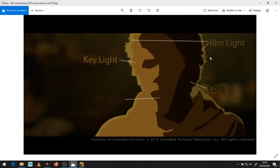Okay, so a couple of things about these references, okay? I've done this picture just to show you how we can analyze light on a reference and how many lights have been used on the character, okay? And there are 3 lights on this character. So the key light, the fill light, which is also called wrap lighting, okay? We'll talk about that later, and the rim light, okay? The core, it's not a light. The core, it is a part where no direct lighting is affecting the character.